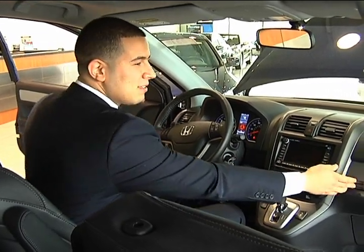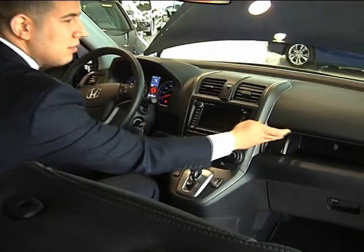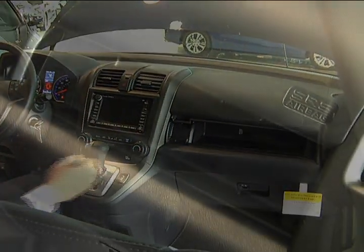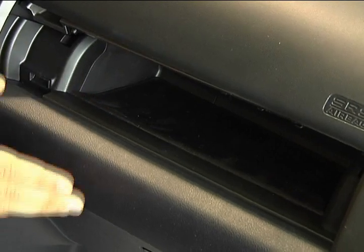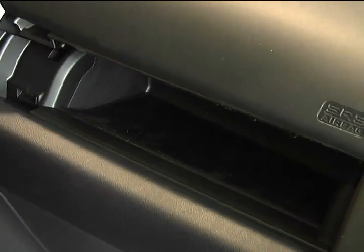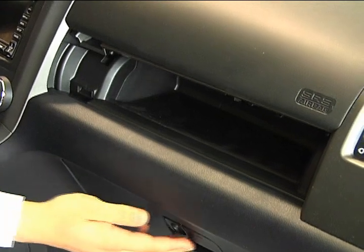All right. Then over on this side, you have a little cargo area. And right here, Tony, you're going to notice that we actually have a USB audio interface, and that's going to be great to plug in an iPhone, an MP3 player, whatever you have. It's going to be very convenient.